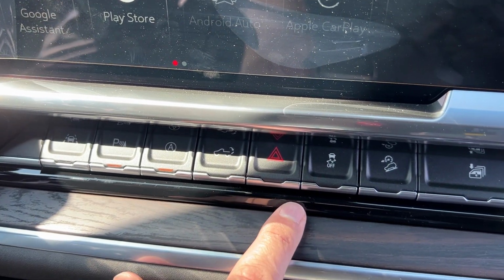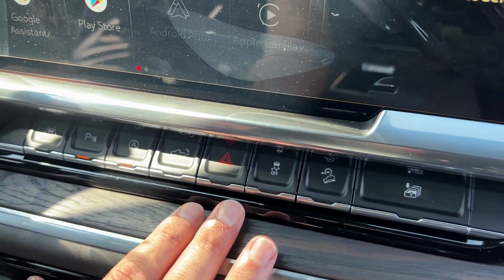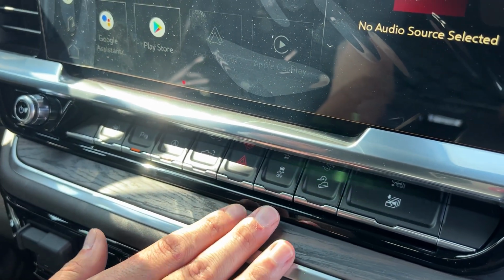Next is your hazards. Simple, easy button. I like that it's center point of everything. So if you do in an emergency have to hit those, you're not searching for the button. It's right where you can find it and easily accessible.